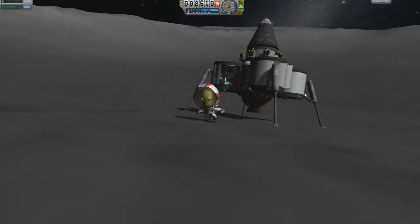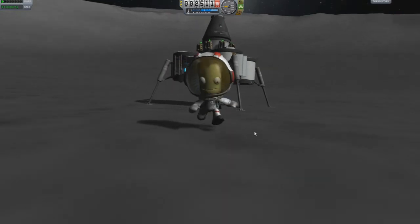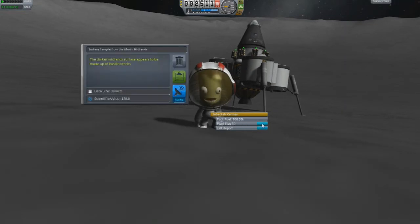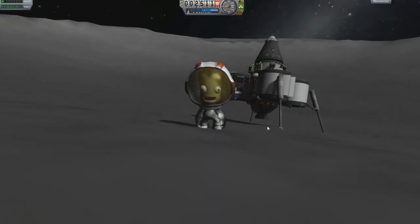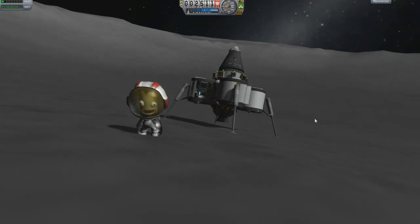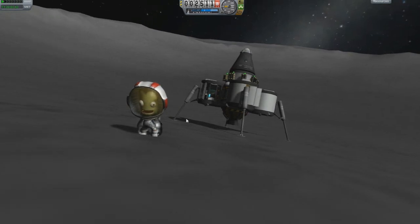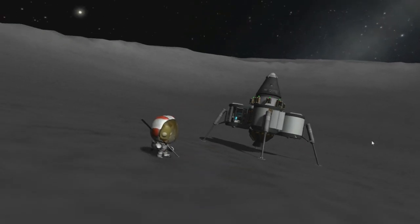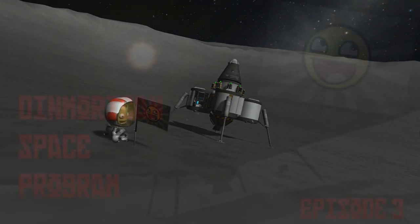And it's alright, I'll be able to get back on top because I can EVA pack my way back up. I'll take surface sample. 120 science. Keep that data. And now, because I'm afraid we're not going to have enough fuel to get back, I'm pretty sure. We could try. But that's for the next episode. So now, we plant our flag and declare this mission a success.